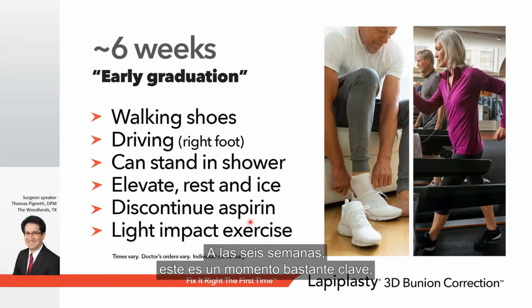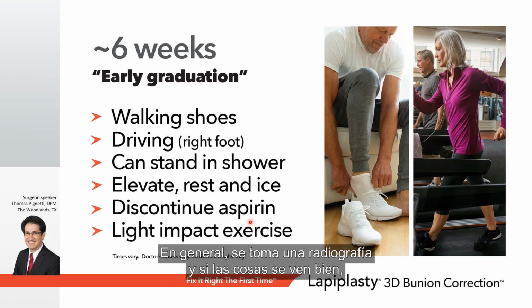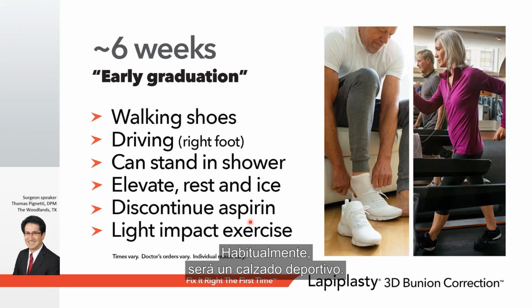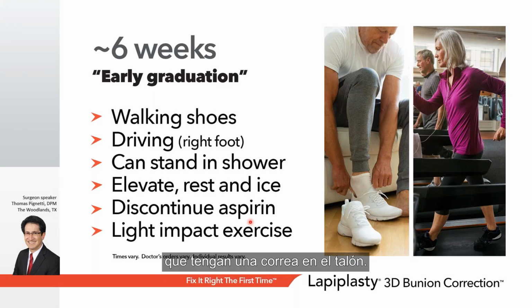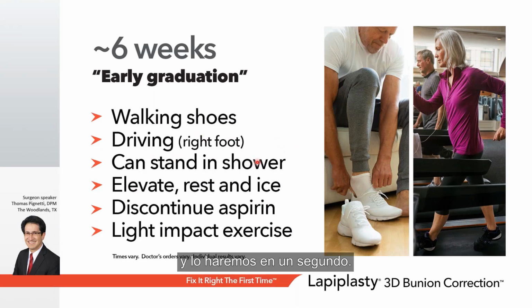Now, at 6 weeks, this is a pretty critical time. We call it early graduation. Typically, an X-ray is taken. If things look good, we will allow you to remove your boot and return to a conventional shoe. Typically, that's going to be an athletic shoe. In some cases, we may allow a very supportive protective sandal that has a heel strap to it, okay? There's mention of driving over here. Let me come back to that in a second.